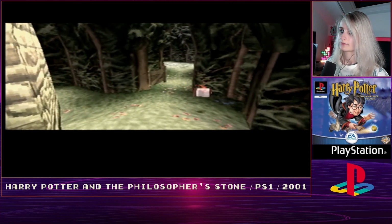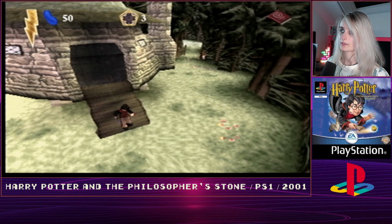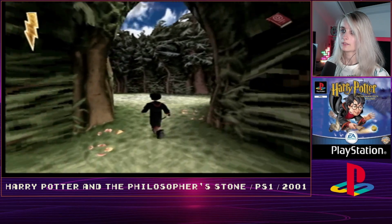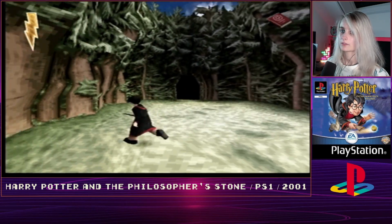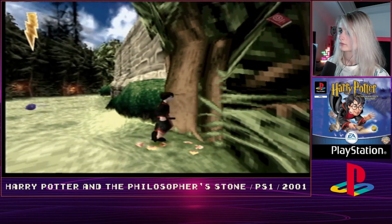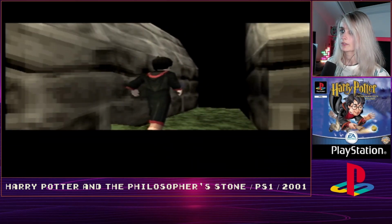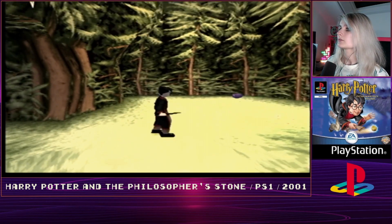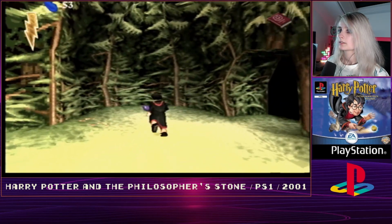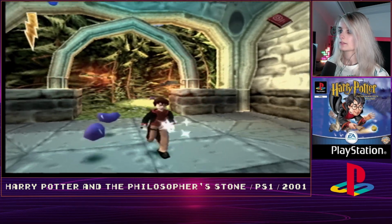Oh. Now the pathway to the secret forest is open. Well, that's actually... Is it the secret? The forbidden forest, I mean? Don't even know. Well, let's have a look. Well, there's at least more forest stuff and another minigame, I suppose. No. Secret area. Some beans. Another bean here. Some more beans here.